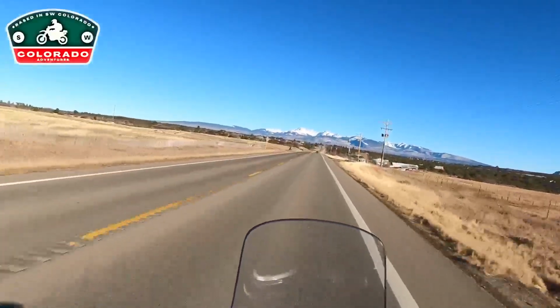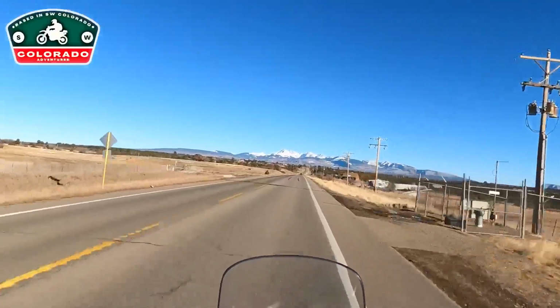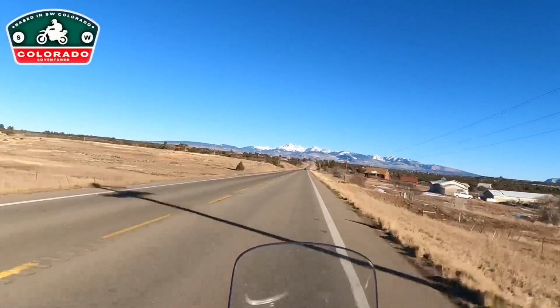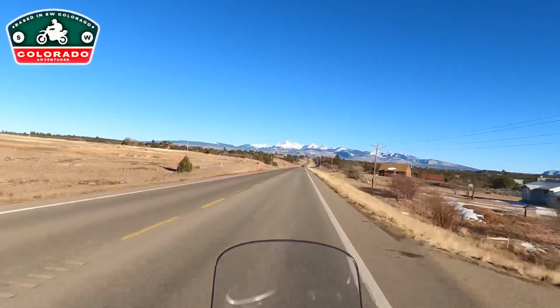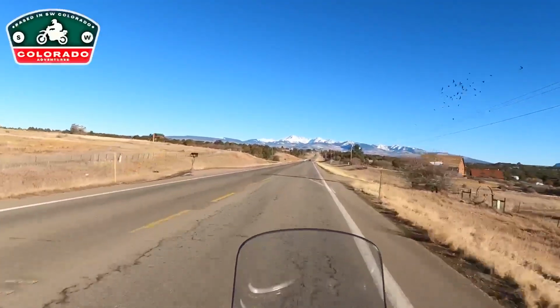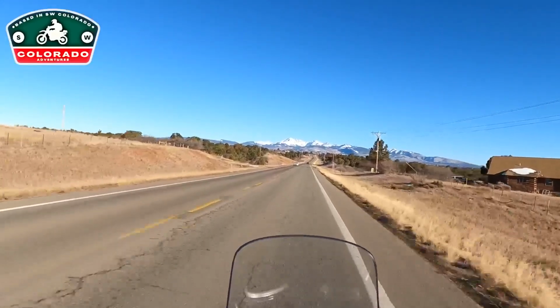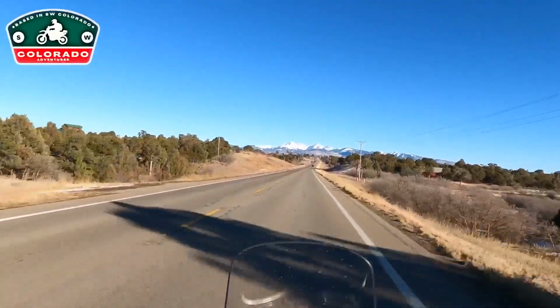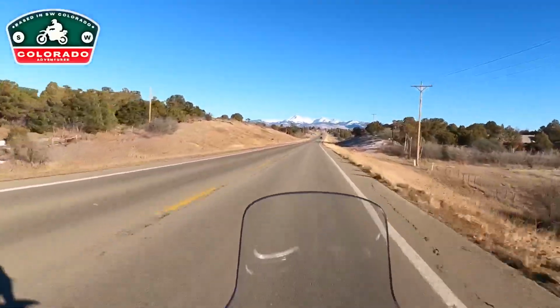I think I actually did have a 21-inch pretty skinny front wheel on a wide glide that I had at one time. That was probably 6 years ago, something like that. Maybe 7. It's a little different as well.